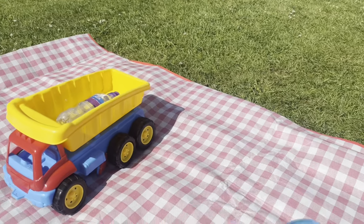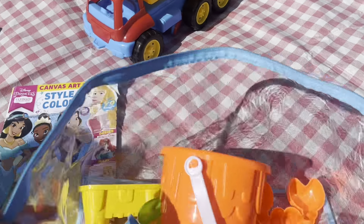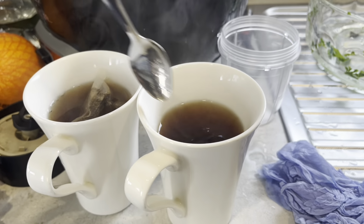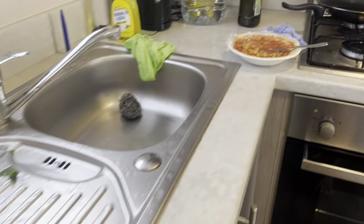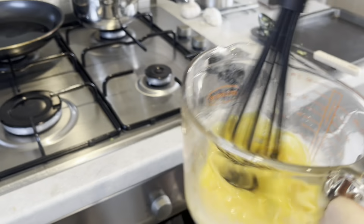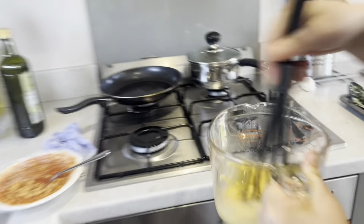So this is for the beach when we go next time. We have to go to the beach later. We're gonna have some breakfast. Mama got cheese ready. Okay, beans. And mama, what are you making? Cheese omelette. Cheese omelette.